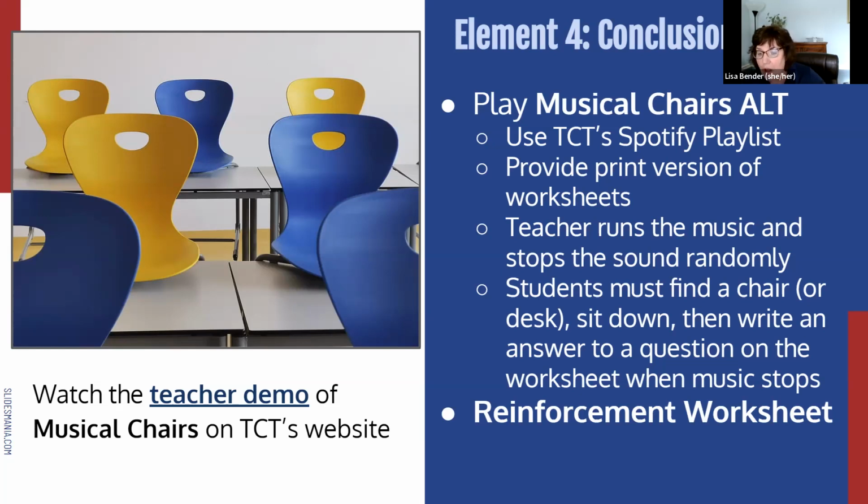You start a new song, or start the song that you were playing, and the music begins again. They walk around, and when it stops, they sit down and answer another question on the worksheet in front of them. When you've done enough so that all of the questions on the worksheet are finished, the students return to their own worksheet, their own desk.